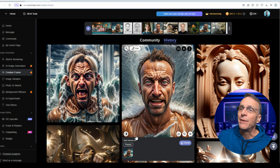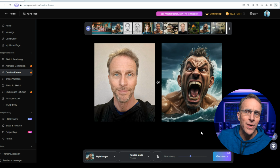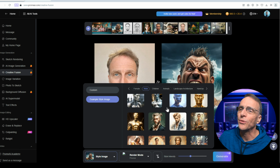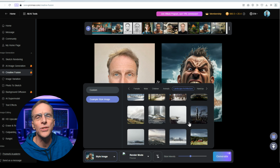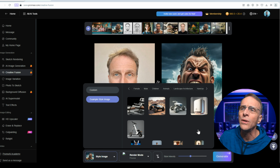Here's one I did. I took an image of me and then combined it with this image here, and then ended up with this. Let's say I wanted a different style for this. There are, again, so many to choose from in their example style images. You could scroll and scroll and apply any of these, like even if it doesn't seem appropriate.